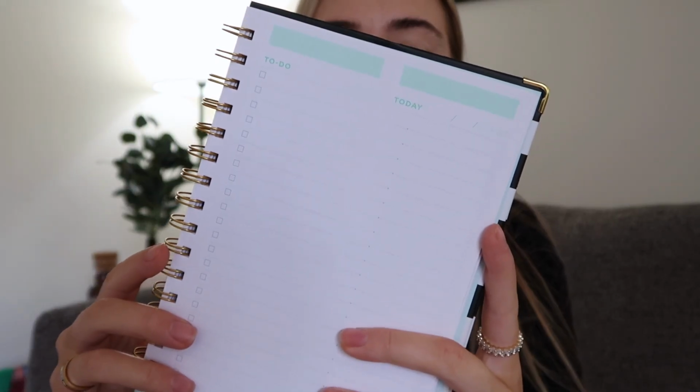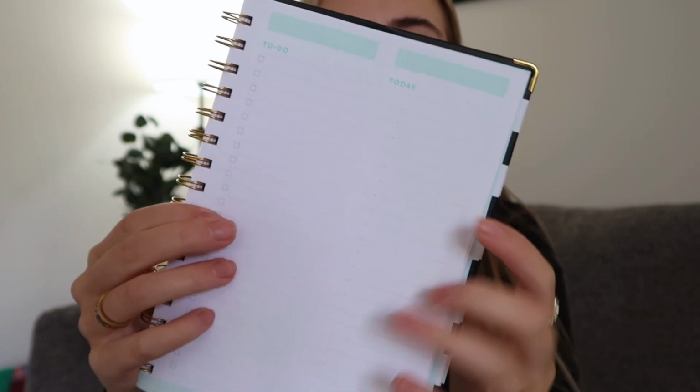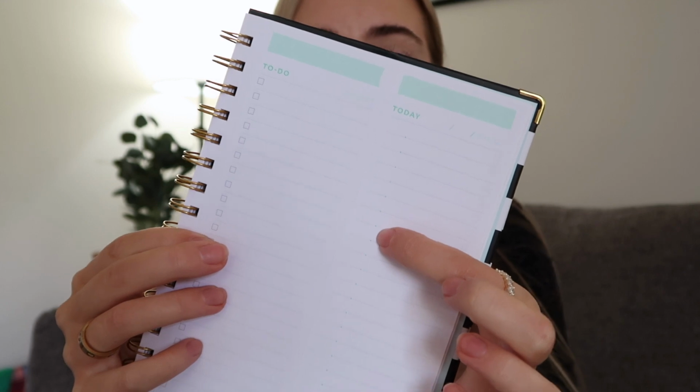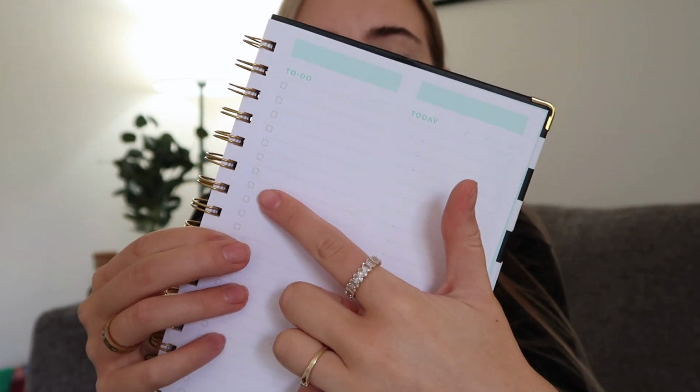This to-do list is formatted to have a to-do side and then a today side, and I don't know if you guys can see, but this is so that you can time block, and then on this side you can check things off. I personally really love this because it is not very structured. When I have planners like this, I really like to be able to write whatever I need and not have certain places for certain things, so that I can scribble all over wherever I need it to be that day, because honestly my day looks different a lot of the time. But I love how loose this one is.